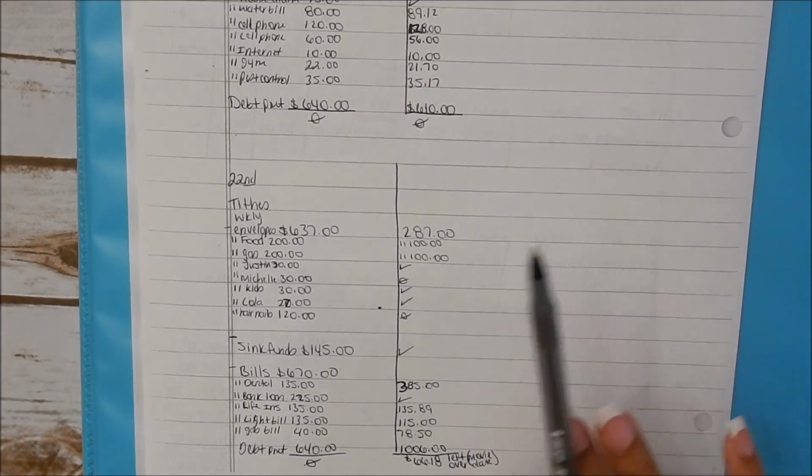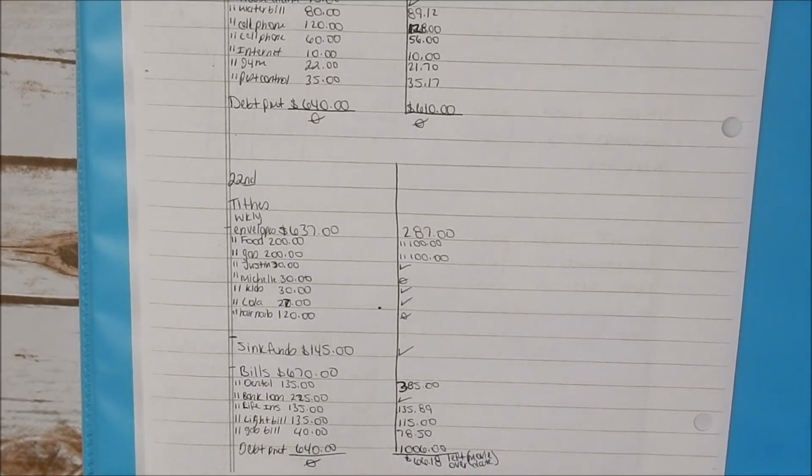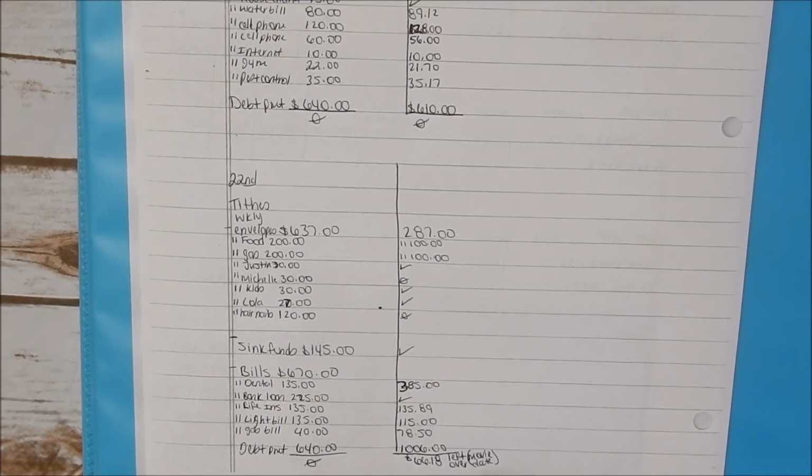I don't like crowds, so that definitely works for me. Anyways, so we use that $66, and we just treated ourselves to the movies.